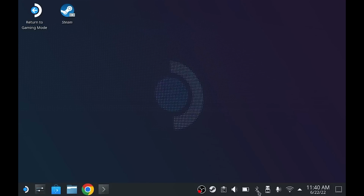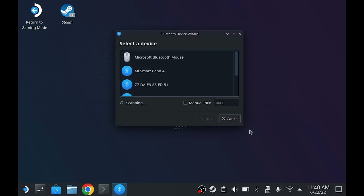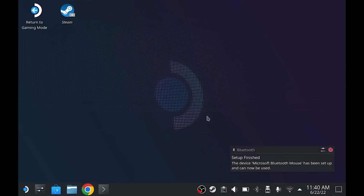So really the first step to using it as a productivity tool is to connect a Bluetooth mouse and a Bluetooth keyboard. I've done that, it works pretty well. I did have a pretty cheap Bluetooth keyboard that did work on some devices, but it didn't work with the Steam Deck. I bought another one, much better known. In fact, I bought a Samsung keyboard, and that worked with the Steam Deck without any problem.